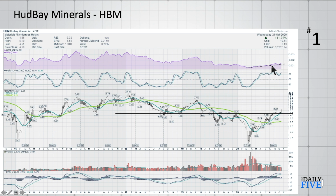Again, this purple area is the relative strength compared to the S&P 500. When it's trending higher, the stock is outperforming the S&P 500, and when it's trending down, the stock is underperforming. And the reason you want to know that is you could just buy the S&P 500 instead of having a losing stock compared to that.